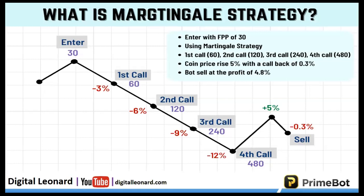Okay. Or you just trade one token at a time, to the level that you can carry. If you can carry to the second call or the third call, just trade it that way. Okay. Yes. Understood.